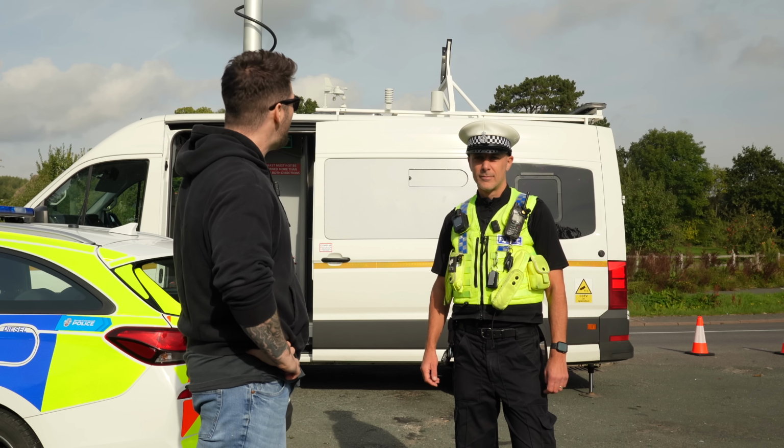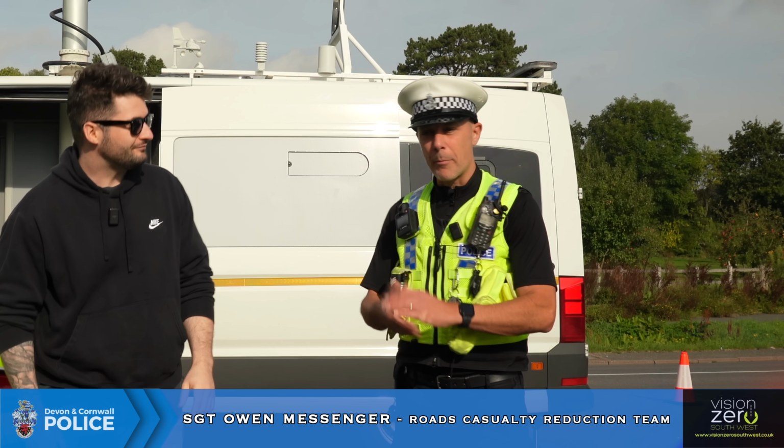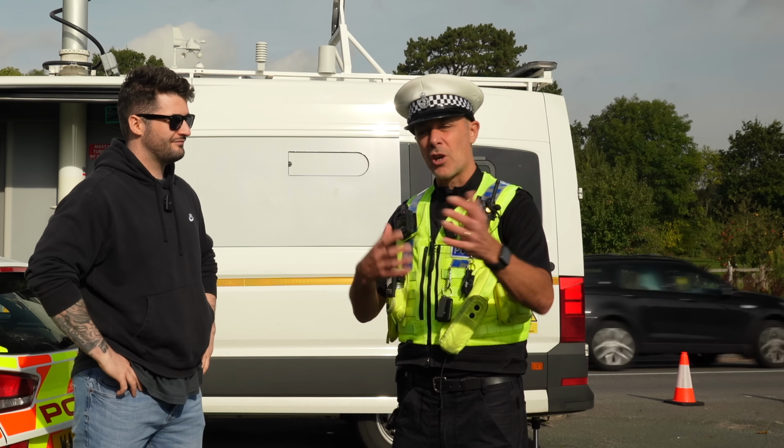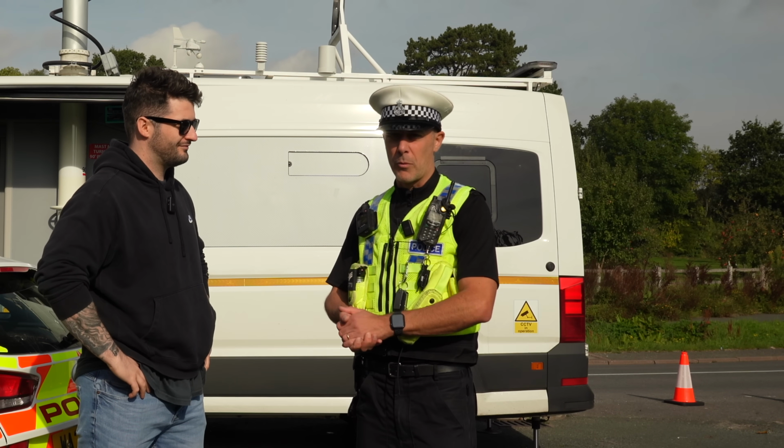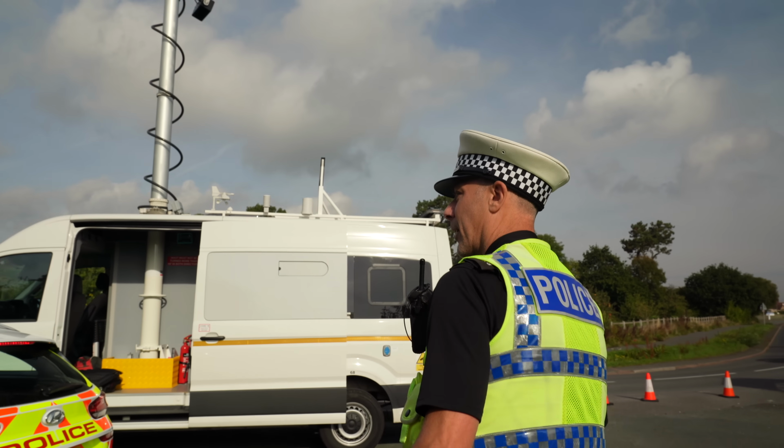Now, Owen, have you heard about these cameras before? Because I certainly haven't. I haven't, no, I didn't know anything about it, but this camera's been brought down here today to show us how it works and for a media launch, so we thought we'd bring you along and we can show you exactly how this thing works. So come and have a look at this.